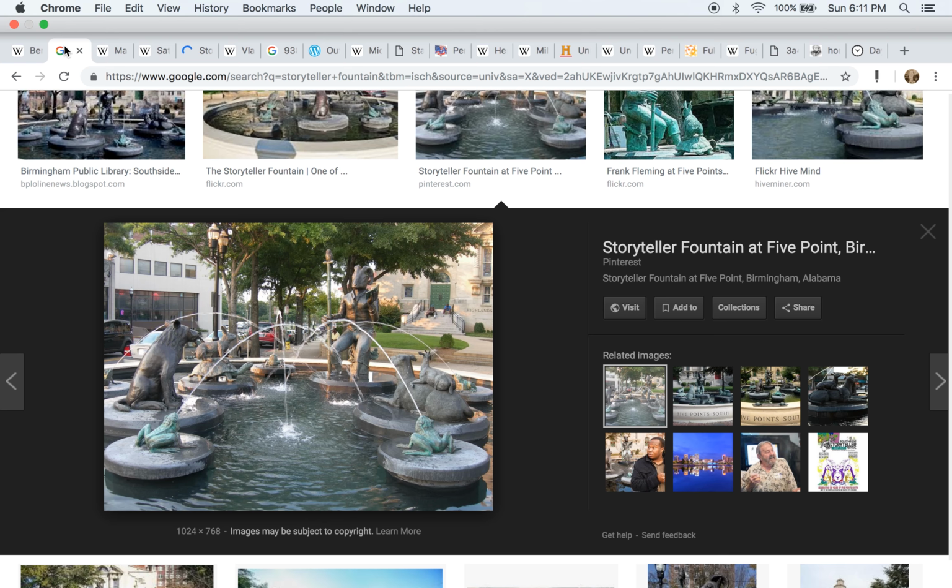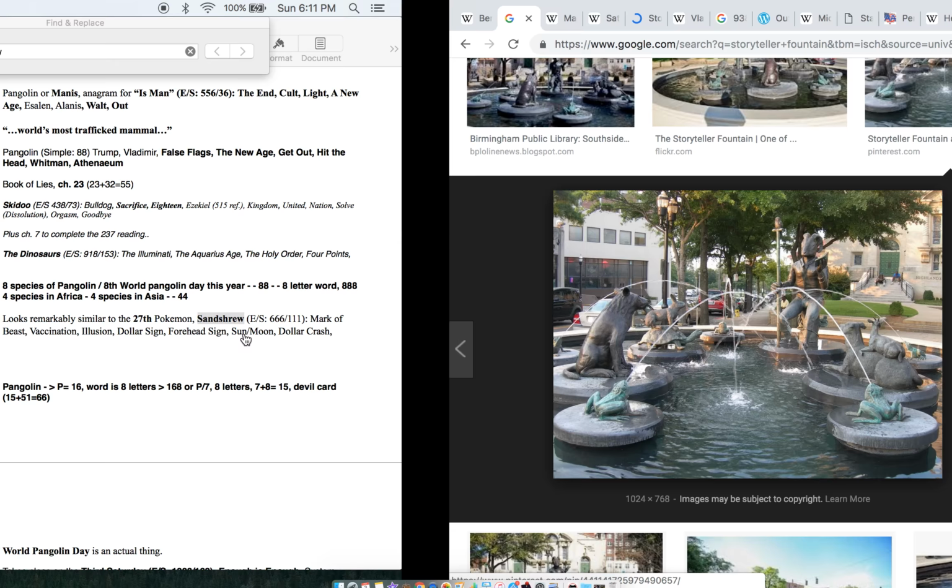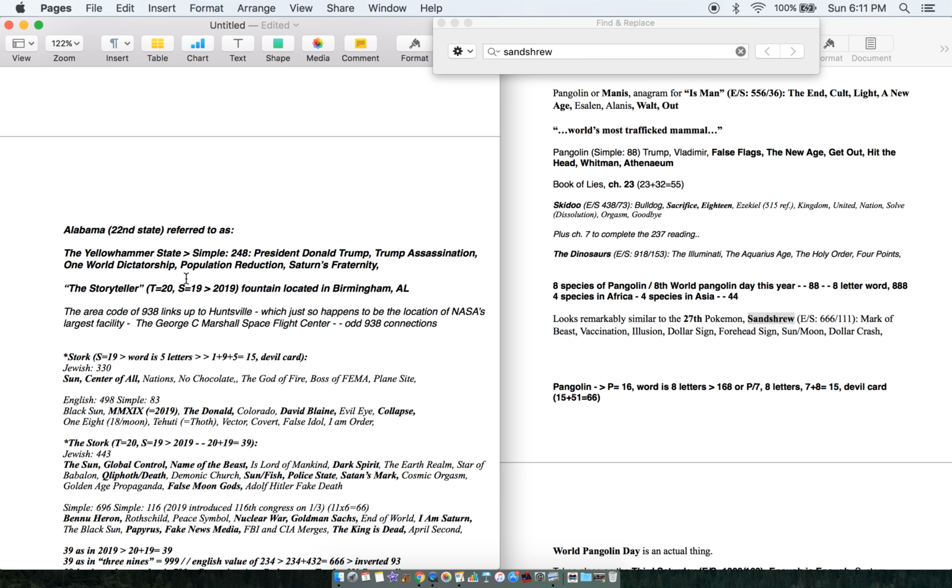we've been talking about chapter 33 from Book of Lies, Baphomet with the ass-headed god. And here we have in this fountain here an ass-headed deity of sorts reading to all of his friends. And of course there's a lot of speculation about the connections of all of this. I do very clearly see the pentagram between the 5 colored frogs here. And of course, if we take the letters from the storyteller, the name of that particular fountain, we do get that 2019. So again, we'll come back to all of that.